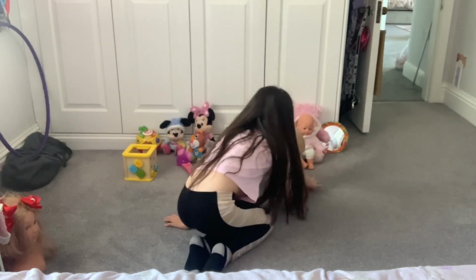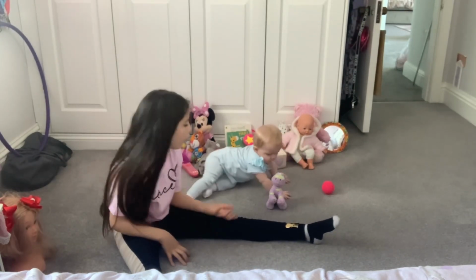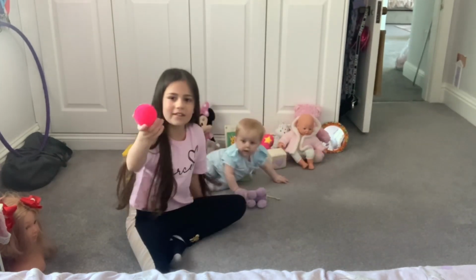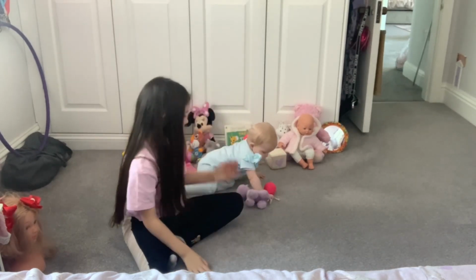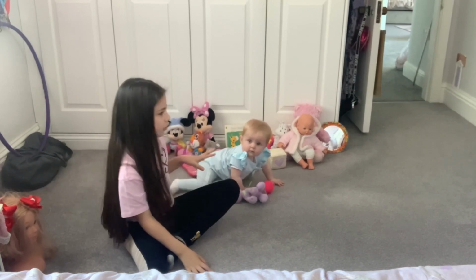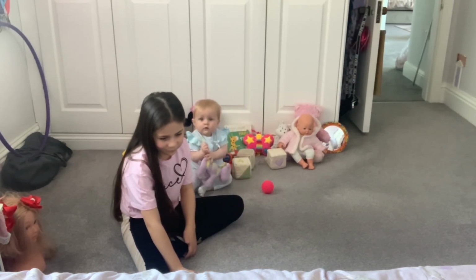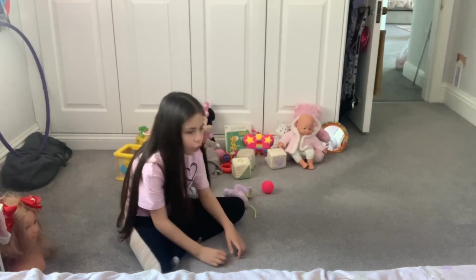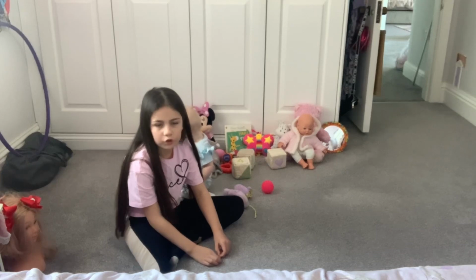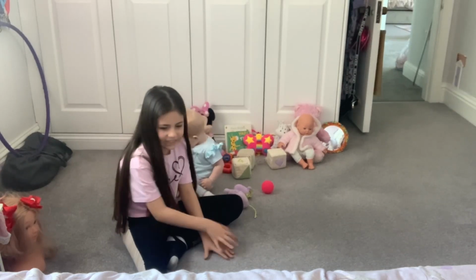And she loves this toy. She loves anything like balls, including this. And she crawls for everything, all of her toys she crawls for. We can't give her tiny stuff, because now on the floor there are crumbs, and she tries to pick them up, but we're like no.